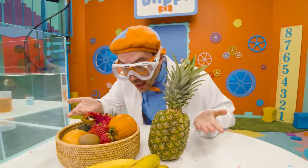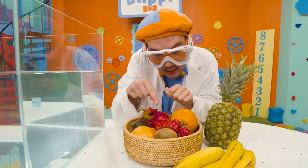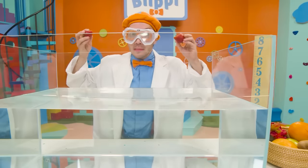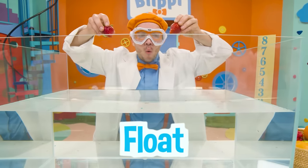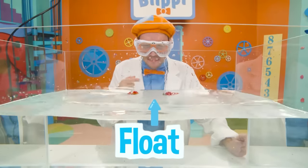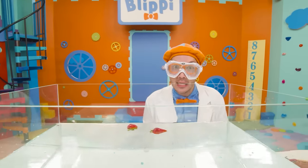Whoa, look, it's all the delicious and colorful fruit from earlier. We have all kinds. Hey, let's start with the strawberries and see if they sink or float. Okay, here we go. What do you think? Will they sink or float? Whoa, look at it. They float to the top. Those strawberries are having a fun time floating. Let's try another fruit.